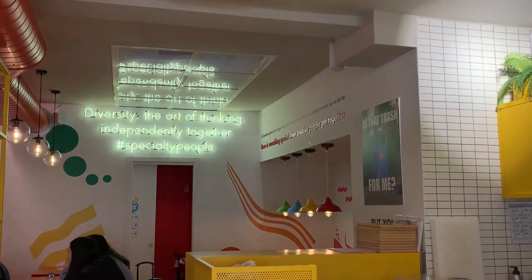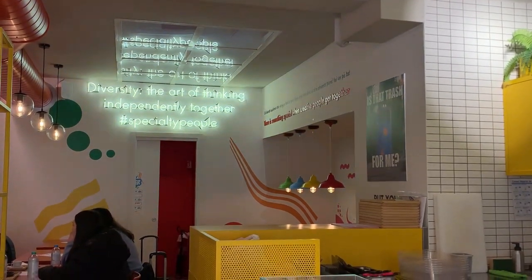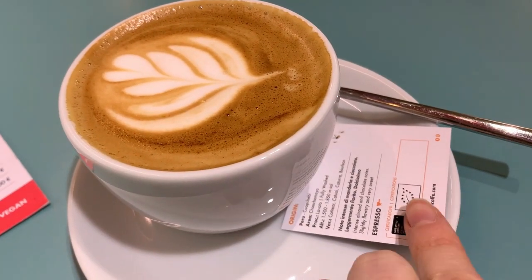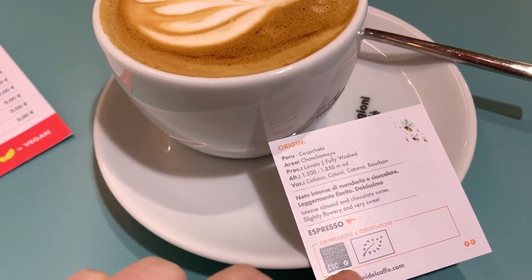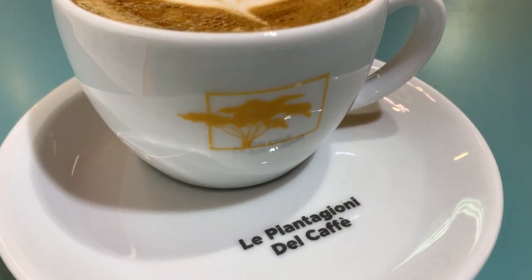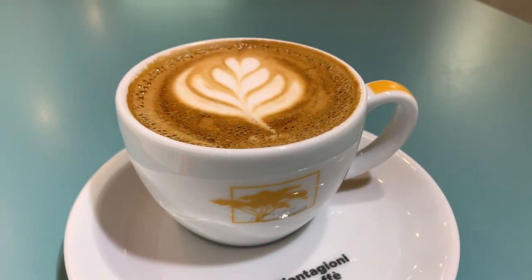which you can definitely get cheaper in Florence than that, but you can also pay more depending on the location. So I pretty much enjoyed this coffee, and it's also a place for students to study and people to work in. Pretty big, and I quite liked it.